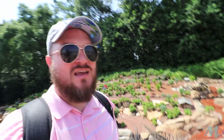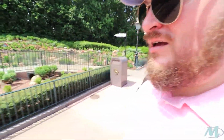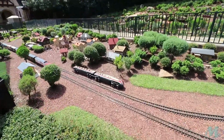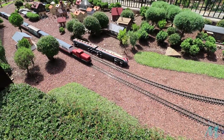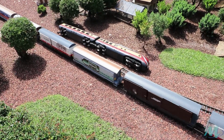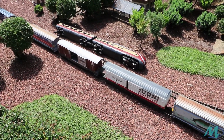Right behind us here is where the new country of Brazil will be going in the World Showcase. So I think we're going to be saying goodbye to those trains, or at least seeing them move somewhere else. Uh-oh. Looks like there was a little bit of an accident. One train is on its side. We definitely have one train down, guys.